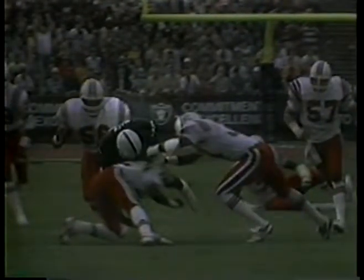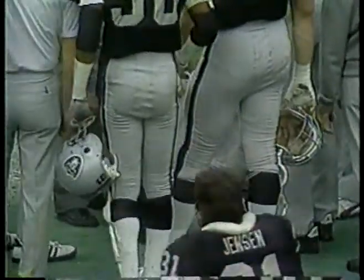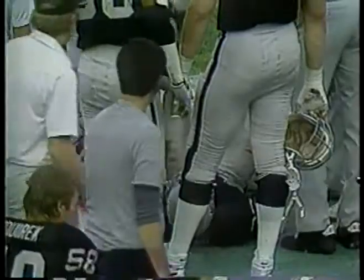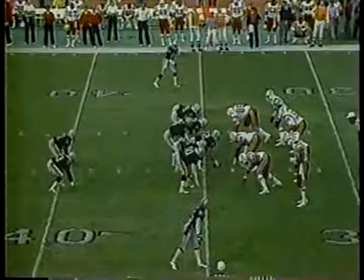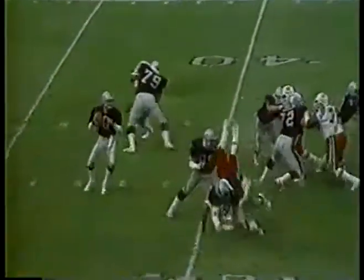Right at the end of that last play, you see the hand reaching in by Marion, and you see Marcus's head snap back underneath that foul. Good vision by the official to spot that one. And Marcus is stretching his knee as he lays there on the ground. They're out to check him out, and of course, Kenny King has replaced him in the backfield. Wilson.